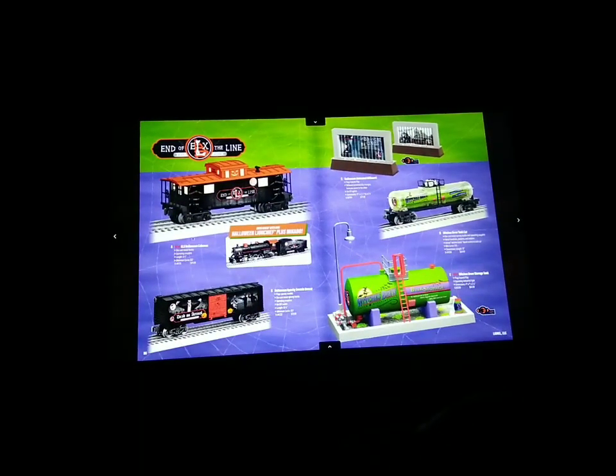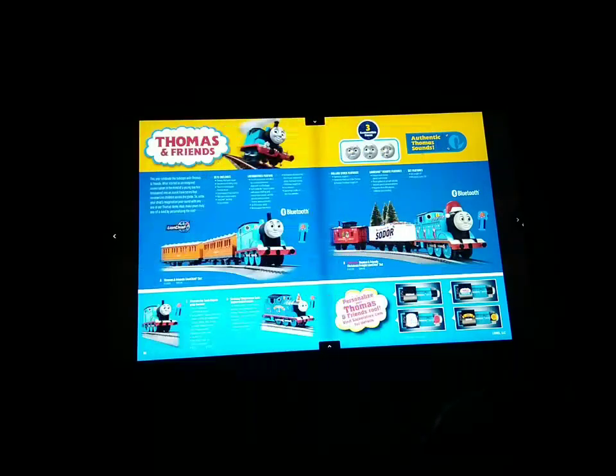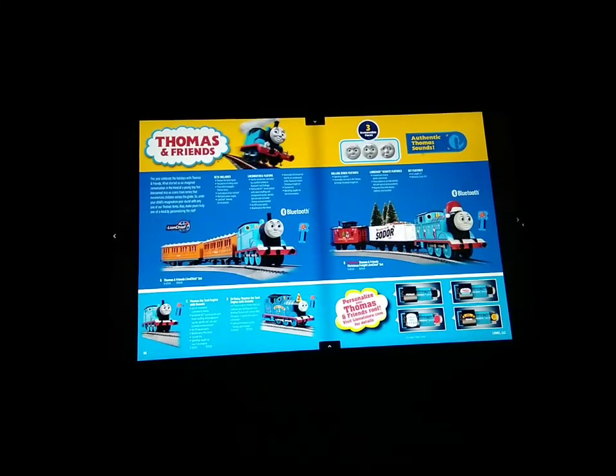Here's the ELX Halloween caboose, Halloween spooky sounds car, the animated billboard, Witch's Brew tank car. There's actually liquid in there. There's also the Witch's Brew storage tank. And they also have Thomas and Friends.